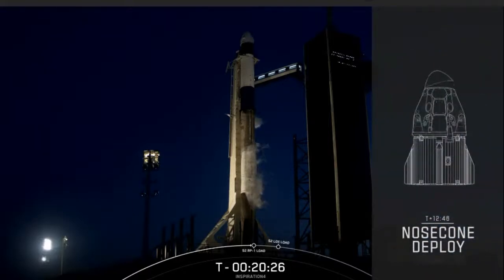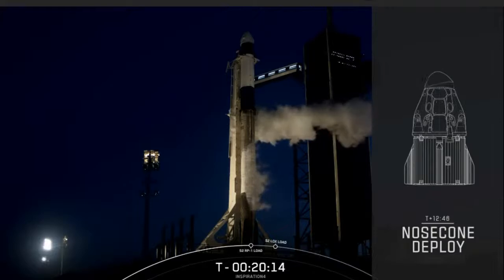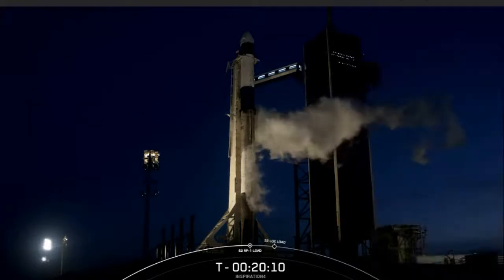It's getting very exciting here in Hawthorne. The nose cone deploy sequence will initiate just before T plus 12 minutes and end around the T plus 15-minute mark. We do expect to see our first glimpse of the Dragon cupola in outer space at this time.